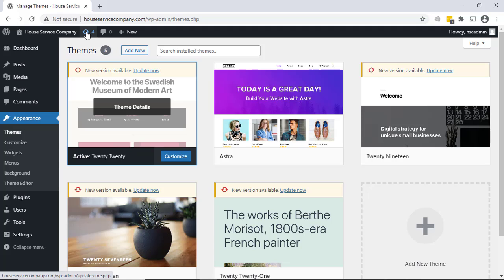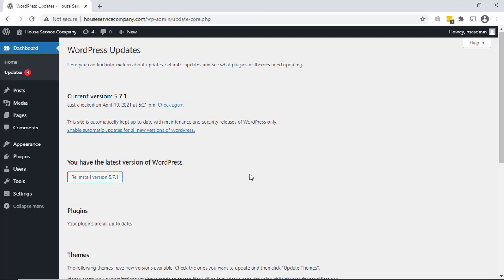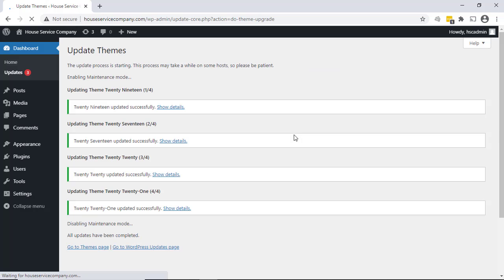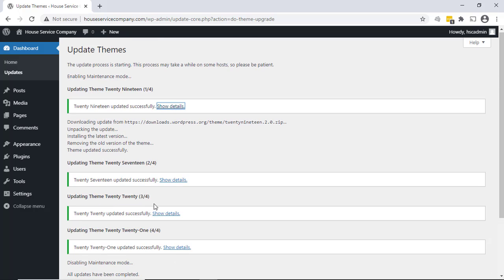So we'll go ahead and click on the update button here to get back. There are 4 available. We'll do select all, and we'll click update themes. Okay, we now got feedback from our updating process, and it shows that all 4 themes were successfully updated. Again, we can show the details if we want to look at that. And now those are all done.